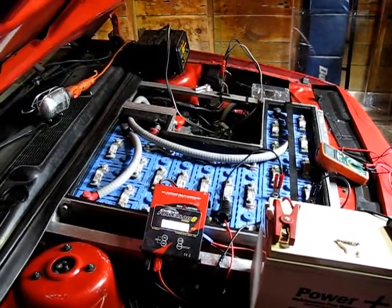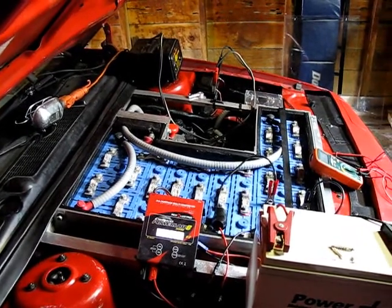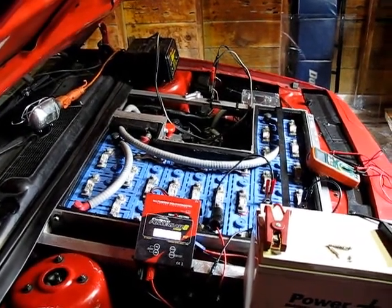Worst that's going to happen is I'll have to replace all my batteries. What, 15 grand? No problem. I'll just remortgage my house or something. Yay.